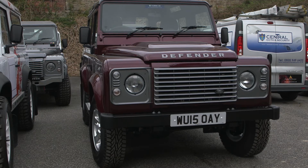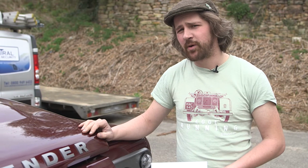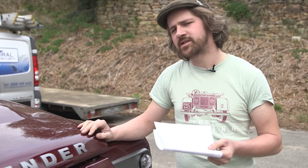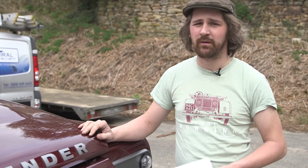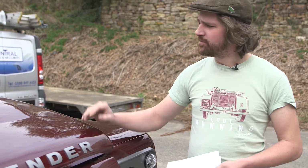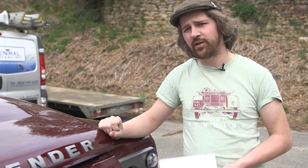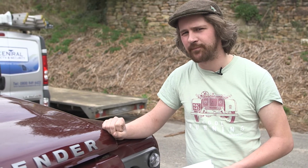Well, this is a 2015 Defender. It's not much different to one last year or the year before, or even 20 years before that. They do make some changes along the way, like more, well, uneconomical engines, bulges on the bonnet and things, but Land Rovers on the whole are known for a few things: robustness and sometimes reliability.